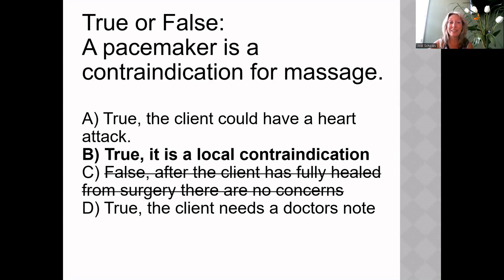It is true. A pacemaker is a local contraindication. So we want to avoid that area, right? We want to avoid the area where the pacemaker equipment might be, and we might dislodge some wires. Yeah, that wouldn't be good.